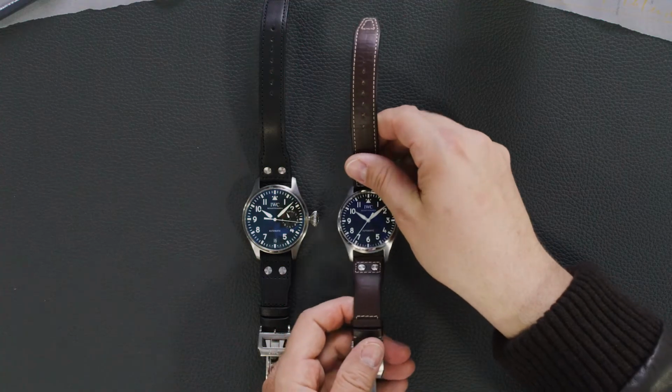But we shouldn't forget, the 46 millimeter version is still in our collection, so it's for the customers to decide what they want, 46 millimeters or the 43 millimeters. Both are pure Big Pilots.